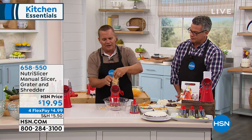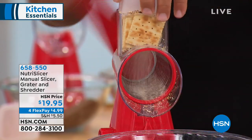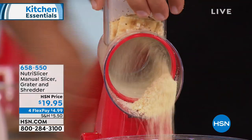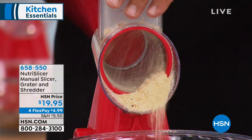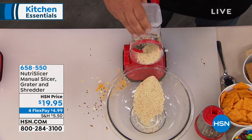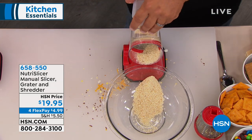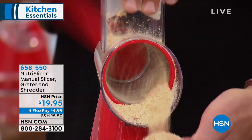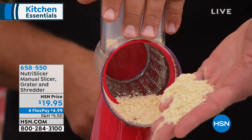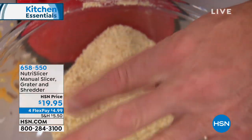I'm gonna take some saltine crackers, put it in the top of the machine, and just for breadcrumbs alone, you're gonna love this for chicken, fish, or meatloaf. Now you can make your own breadcrumbs. I used to watch my grandmother do this with a plastic bag and a rolling pin, okay? She'd take the rolling pin to that plastic bag until the bag broke, and then she'd end up spending 20 minutes cleaning up the kitchen. Look at the consistency. It comes out perfect for chicken, fish, meatloaf.